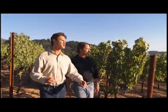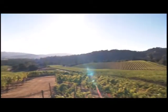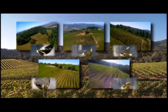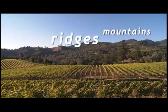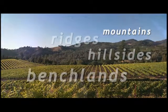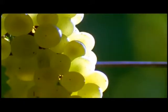You see, it's about soil and growing conditions. We can plant the same varietal, for example, Chardonnay, in 5 different areas, and the wines from each of those areas will have a distinct taste. At Kendall Jackson, we plant our vines on mountains, ridges, hillsides, and benchlands. The higher elevation stresses the vine, which keeps the grapes small and the flavors intense. Winemaking is all about capturing those rich flavors.